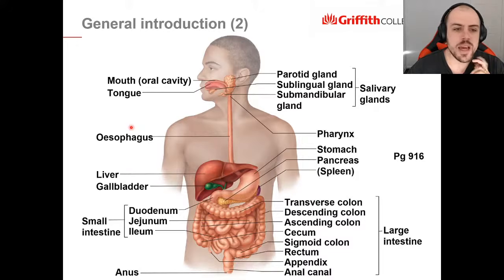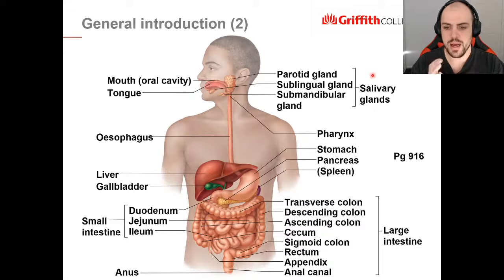Now, straight from the get-go, I will require you all to know pretty much all of these, with the exception of probably these specific salivary glands. For my purposes and what I'm trying to teach you in this course, just knowing the salivary glands is perfectly fine. I'm not going to specifically expect you to know each of the three salivary glands. Although if you want to learn them, I mean, that's pretty dope. I'm not going to say no.